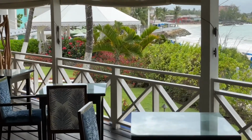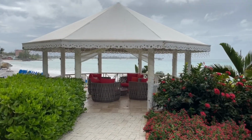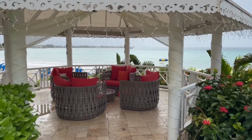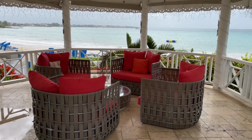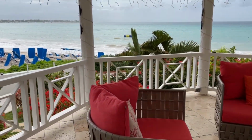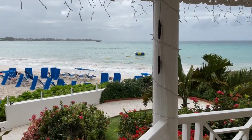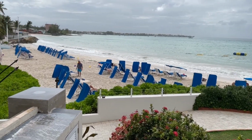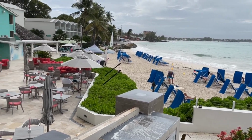And we're going to walk over to the gazebo. Here we're going to walk into the gazebo, which would be awesome for a small wedding. But for the meantime, you can have a little drink here, enjoy the waves and the beautiful views here at Sea Breezes.